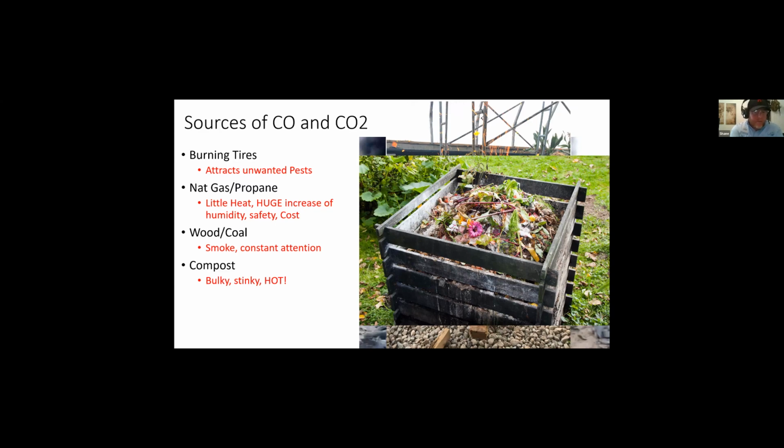So to me, this is a great idea, and I really like this method. It just provides a nice little mass of heat right in the middle of your greenhouse. It's also producing some carbon, which is just beneficial. So this is one of my favorite methods.